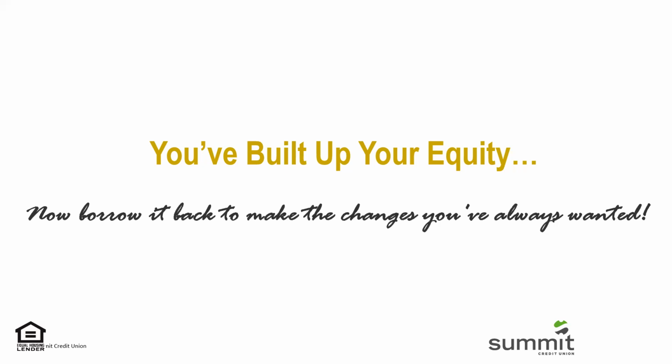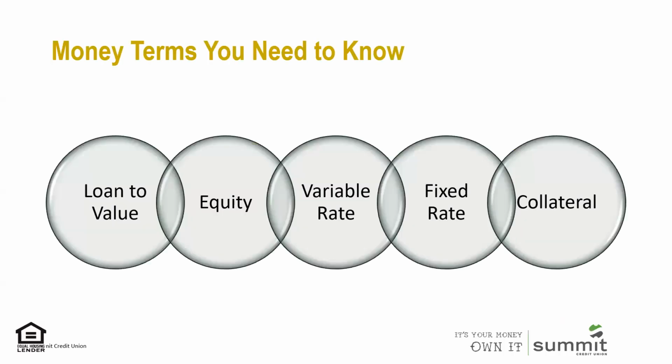Now let's discuss a few terms that are common when it comes to talking about borrowing and using your home as collateral. At Summit, when you stop in to talk to us about a home equity loan or a line of credit, we may use some money terms that you might not be familiar with. No worries. I'm going to tell you about them now so you feel more knowledgeable when you talk with us.